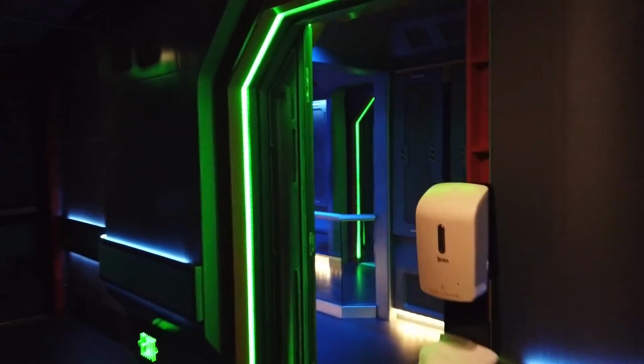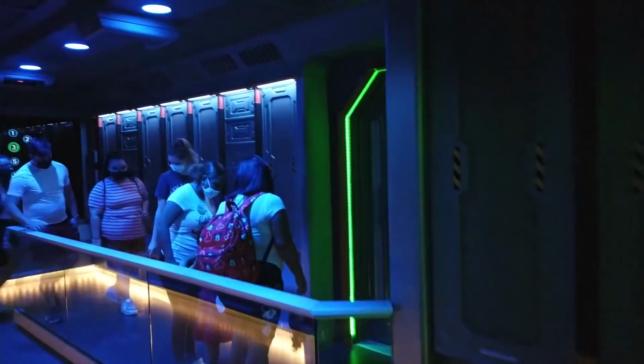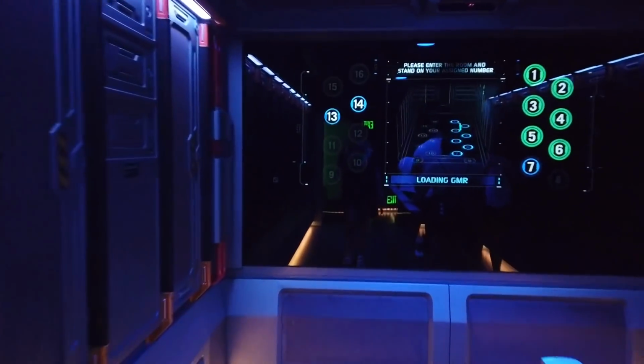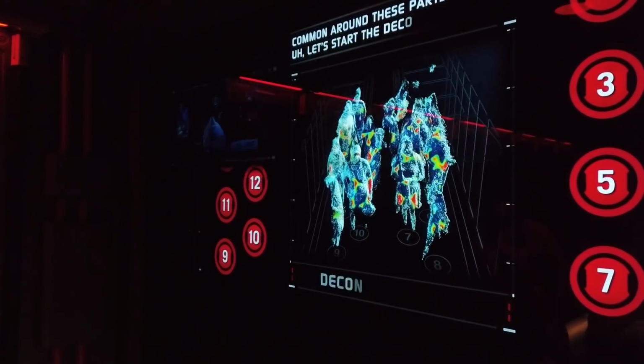And the cast member did that thing where they're like, anybody alone? Is anyone a single rider? Does anyone come here by themselves? Once you found your number, come on up! Please make sure everybody can get to see the screen. So, let's start the decon.